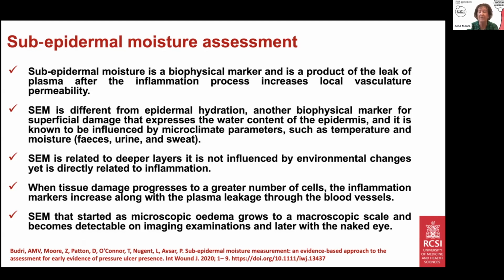And we know that inflammation causes this leakage because of local vascular permeability. It's important to remember that sub-epidermal moisture is different from epidermal hydration, which is another biophysical marker for superficial damage that expresses the water content of the epidermis. And this epidermal hydration, which is totally different to SEM, is influenced by microclimate parameters such as temperature and moisture, like feces, urine and sweat.